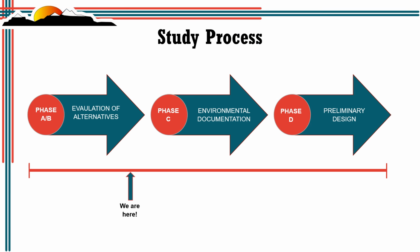The study process has three phases. Phase A includes studying the existing conditions and developing preliminary alternatives to improve the corridor. Phase B analyzes the alternatives based on stakeholder and public feedback to determine the preferred alternative. And Phase C serves as the environmental documentation for the project, for which a categorical exclusion, environmental assessment, or an environmental impact statement will be prepared.